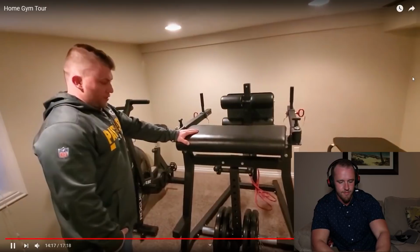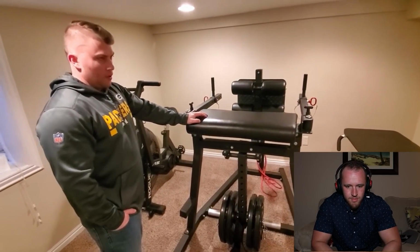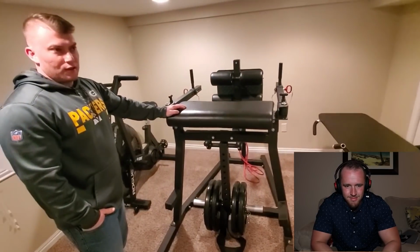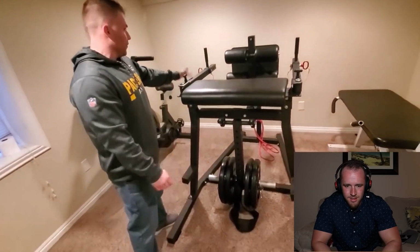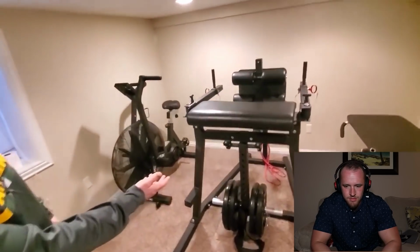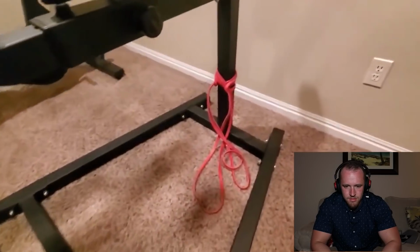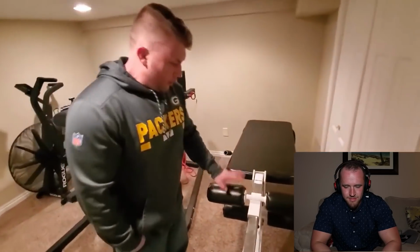This one is obviously a reverse hyper and a glute ham developer combo from Titan. Of course, they have a funky name for it that nobody knows. We just call it what Louis intended it to. But obviously, you can see that for reverse hyper. You flip this around, you can do glute ham developers. In honor of Louis, I've got Westside Barbell bands that you can attach on there. I know he hates what Titan's done with this, so we got to give our props to the inventor of all this. And then I'll kind of finish up the tour with this right here.